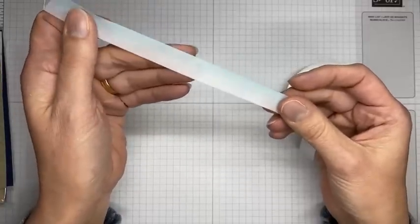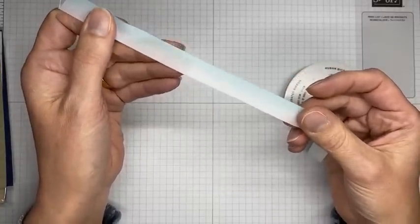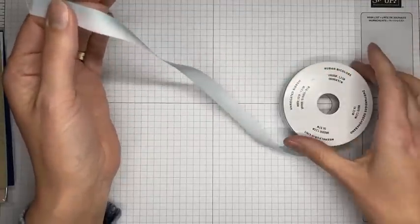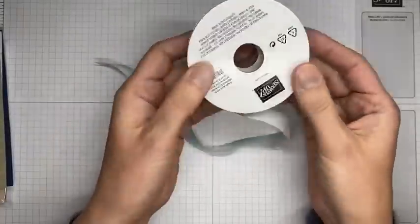One of the demonstrators at the event this weekend showed us that you can color this ribbon as well. So if you don't necessarily love the two-tone of it, you can color it whatever color you want because it's light enough that that will work. So again, Balmy Blue and White ribbon.